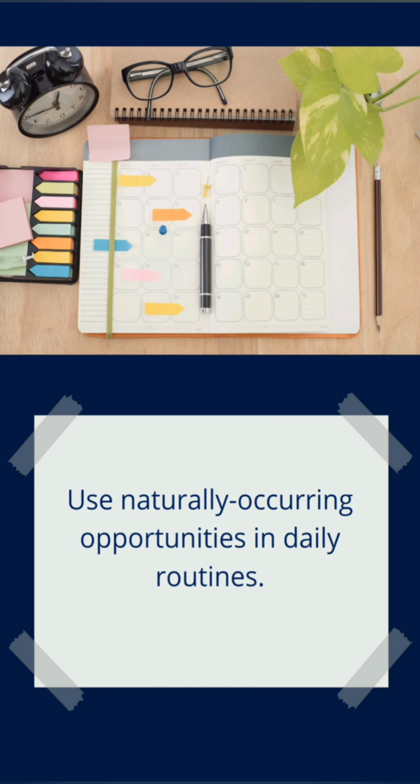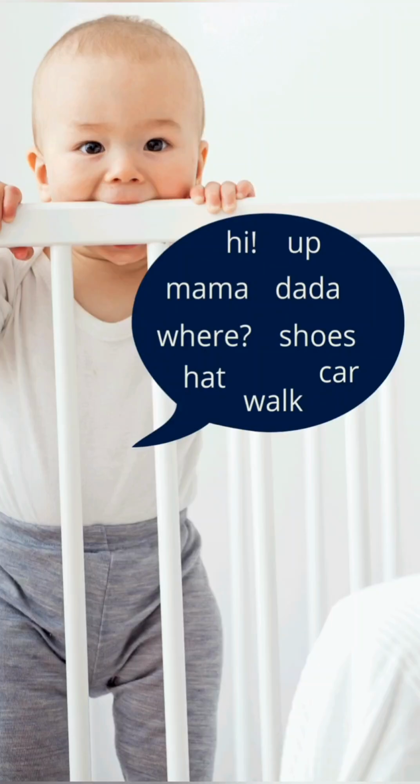So I'm going to give you a couple examples for some words. So for this morning routine, if we wanted to talk about teaching the word up, we would try to really get in a habit of saying up every single morning before we lifted our child up out of their crib. And then once we had kind of established that word and helped our child connect that word with what it means, we might try to pause in that routine and give our child the look, like, can you say it? And see if they can say up before we lift them up out of bed.